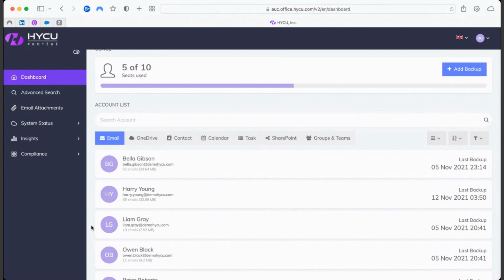We back up your emails. Now with emails, the great thing that HYCU does is we have an email journaling process, which means it's a real-time backup for your emails. So as soon as you send an email, you receive an email, let's say I send an email to someone, and I delete that from the sent items or deleted items, the things are still getting backed up in real time. Because of the journaling process, it's a real-time backup, and that's really important for any organization when it comes to emails.